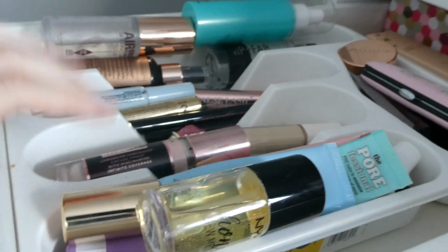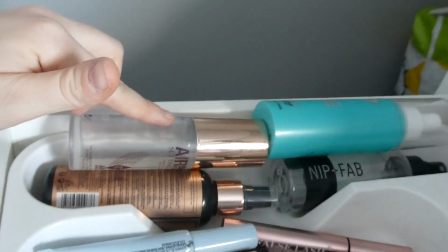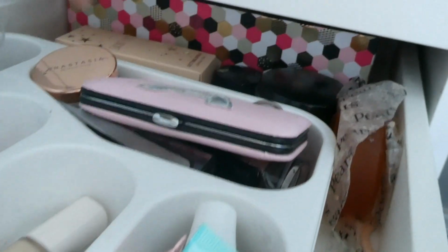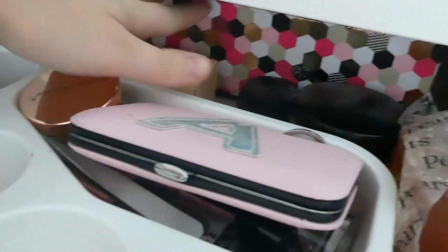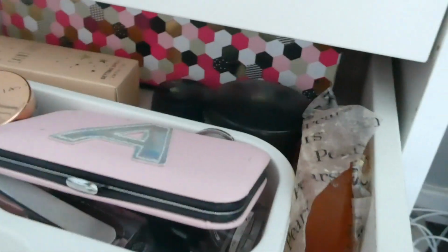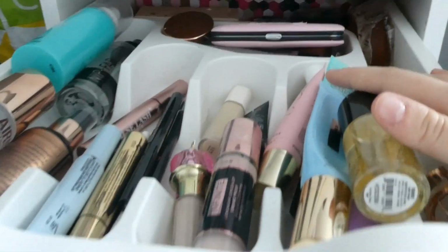So this is my primers, concealers, mascaras and setting spray drawer. And then I also just have brow products back here, my soap for my soap brows here, some extra primers in the back that just don't fit, and a setting spray that I've not opened yet. And then this back here is just eyelashes and mascaras that I've not opened yet, so I don't need to go back there. So hopefully it's not too wobbly because I am holding you guys.